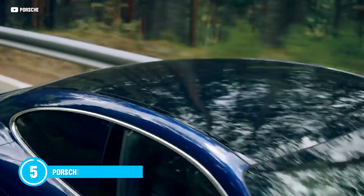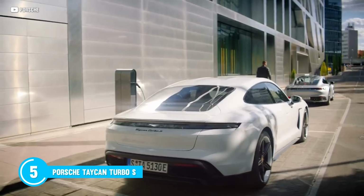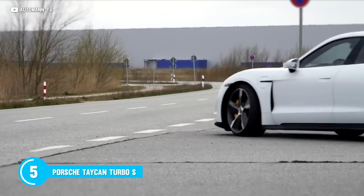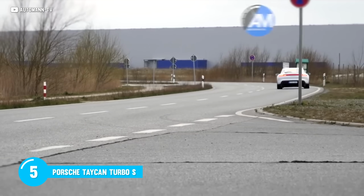Yes, the sibling to the Audi e-tron, the Taycan Turbo S is a testament to Porsche's commitment to electric vehicle excellence, with a 0 to 60 split of just 2.4 seconds. And thanks to that remarkable 2-speed transmission, it'll go all the way to 162 miles per hour.